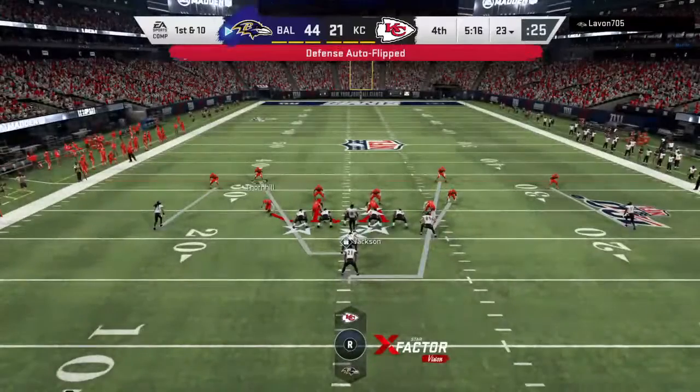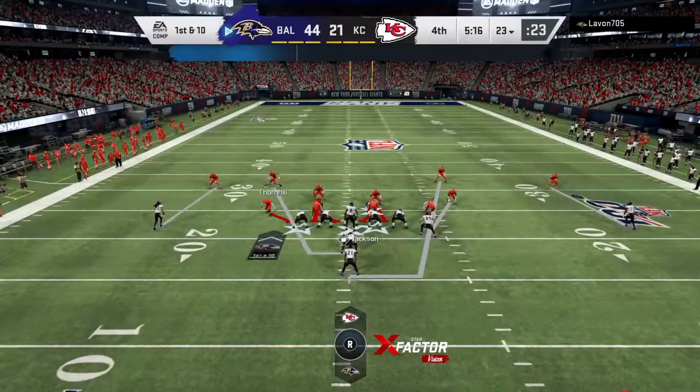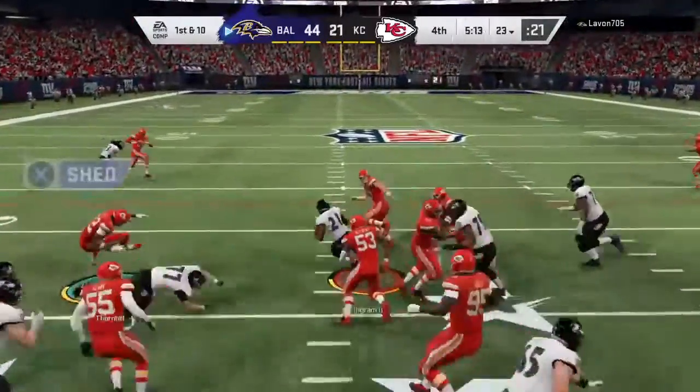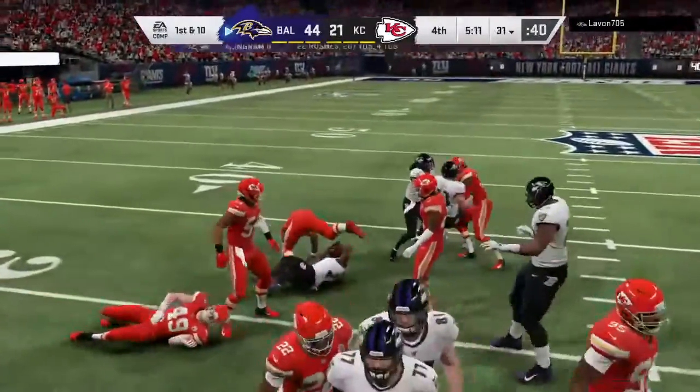The Raven offense set at the line for this next drive. And they had 3 points last time, but they didn't want 3 points because they were well within range of scoring a touchdown. We'll see if they can do better now.